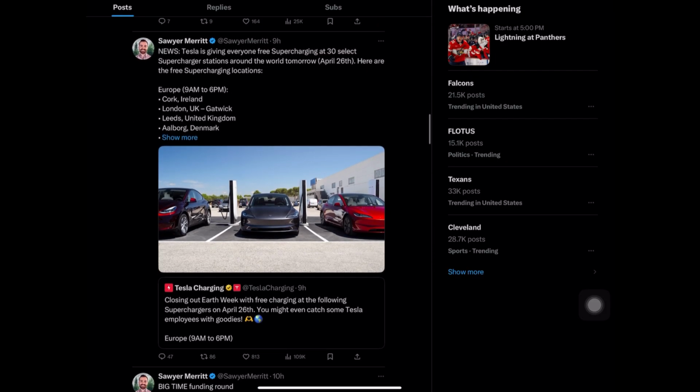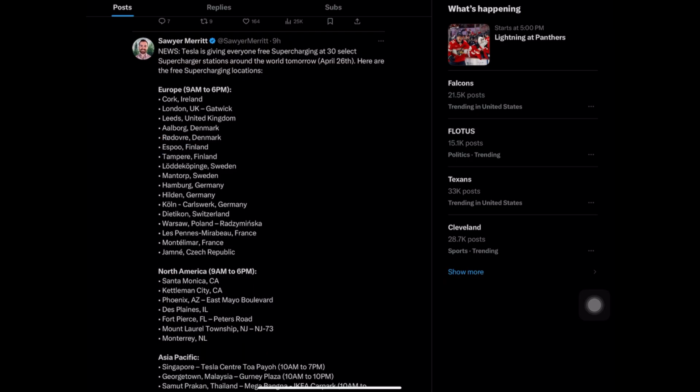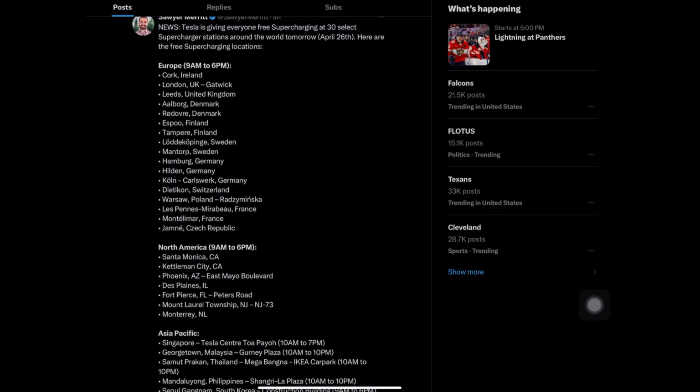And this one is news. Tesla is giving everyone free supercharging at 30 select supercharger stations around the world tomorrow, April 26th. Here are all the free supercharging locations. As you can see, in Europe, 9 a.m. to 6 p.m. That's quite a bit of time. And this is in Ireland, United Kingdom, Denmark, Finland, Sweden. As you can see, quite a bit of locations here.